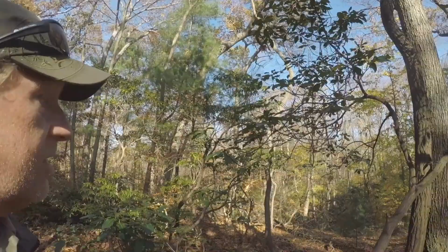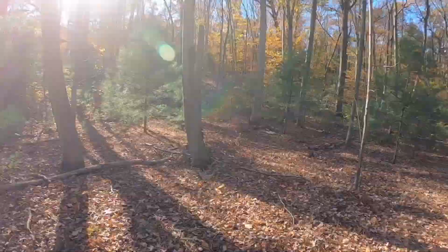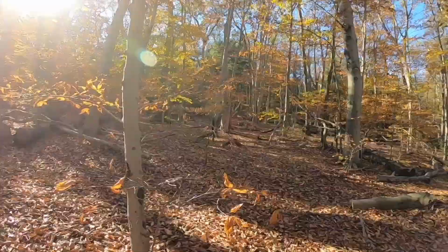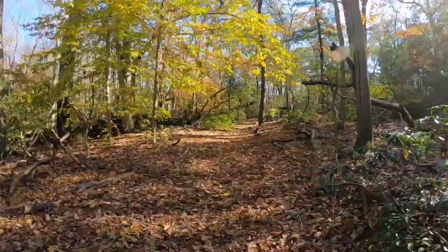Okay, I backtracked until I got back to the place where I saw the sign for the preserve, for Iselin Preserve. I guess that must be the trail I was looking for. Because I backtracked and then I bushwhacked until I found this trail, and then I'm following this trail back towards the golf course. Starting to feel familiar. Yeah, there's a sign for Goddard.